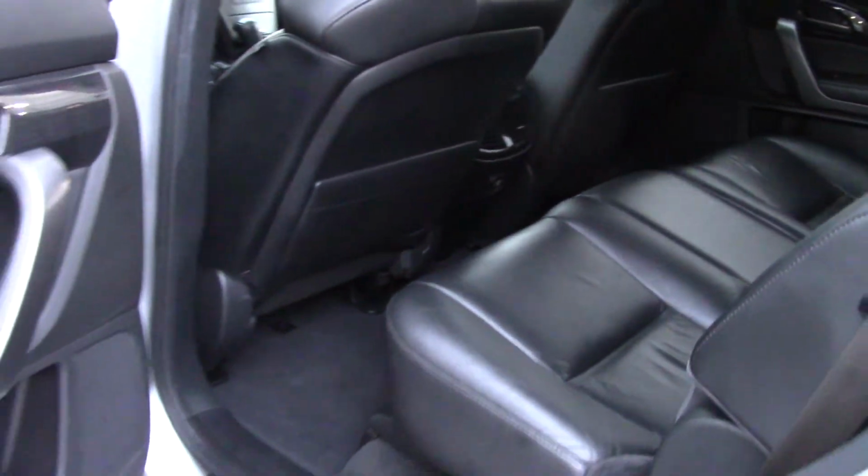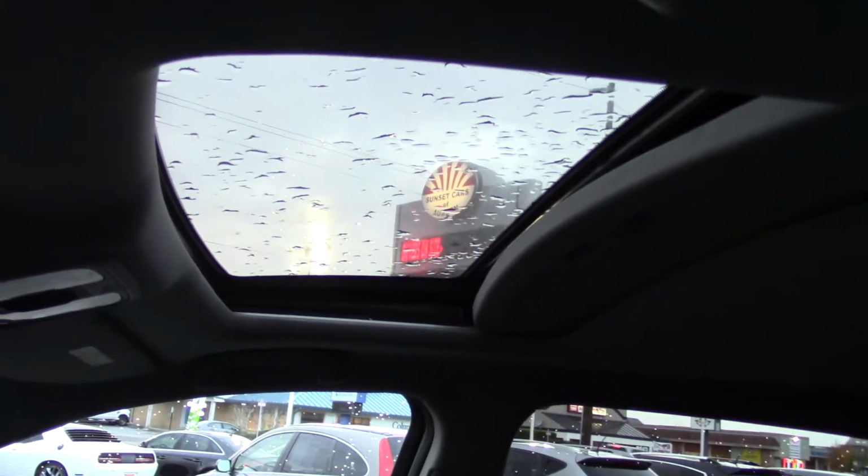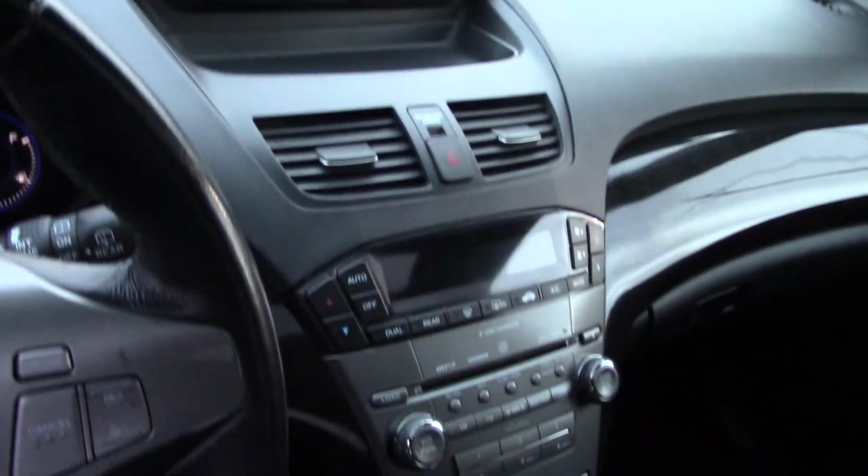Leather seats, beautiful black leather interior. You have separate rear heat and air conditioning controls to keep everyone in the car comfy and happy. It also has a third row in the back, beautifully designed. You can fold that down and stow it away in case you want extra space, but it's amazing that it fits it. It's not that big of a vehicle, and they do it in a wonderful way.